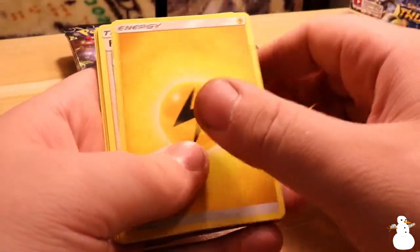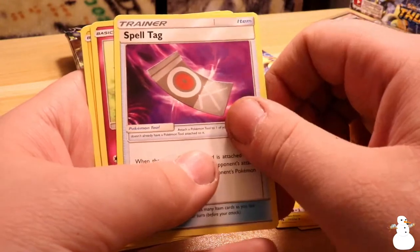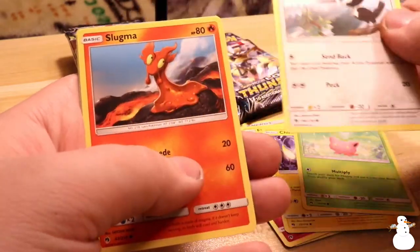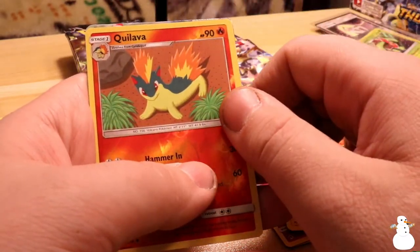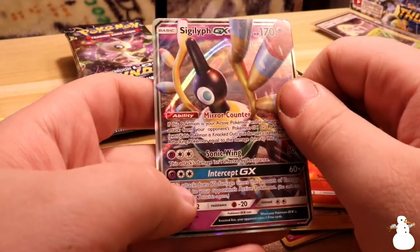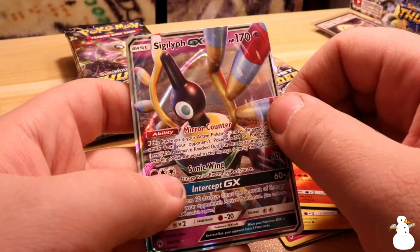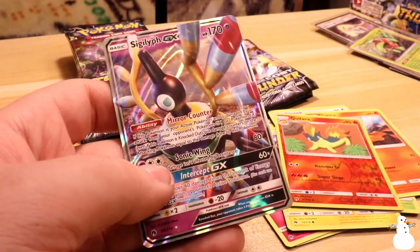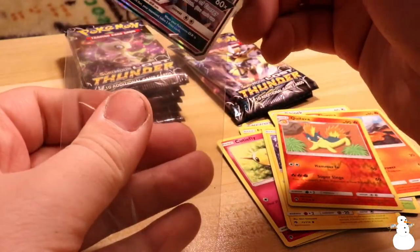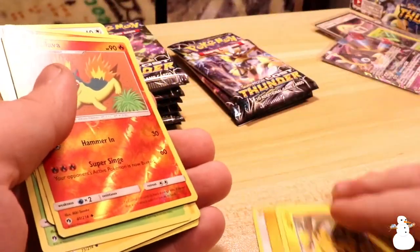All right, we have Lightning Energy, Electric Energy, Fabba, Electabuzz, Spoink, Cutie Fly, Chinchou, Hoppip, Papeek, Slugma. Oh, we got something. Quilava, Reverse Holo, and a... I know what this Pokemon is, but man, the name of it. Sigleaf? I don't know. Hey, cool. It's a cool card, though. That's neat. It's a GX card. Nothing too crazy. It's nice to see something, though.